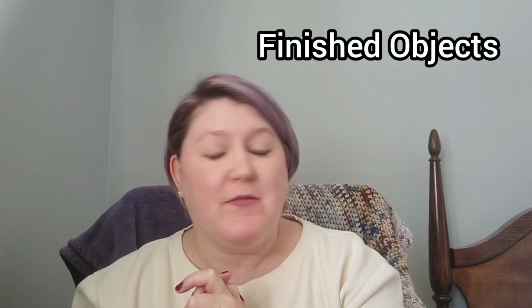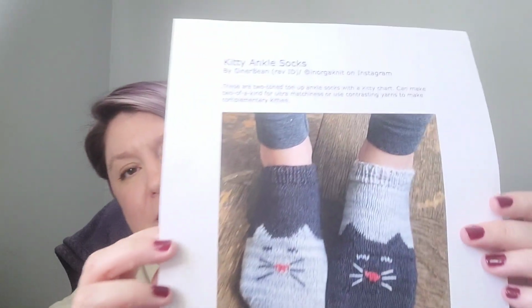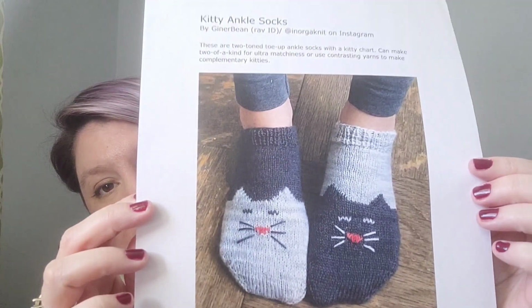I have a finished object to show you. I haven't even posted about this on social media yet either. They are the kitty ankle socks. Look at how cute those are. That is by Ginger Bean. She's in Oregon, Knit on Instagram.